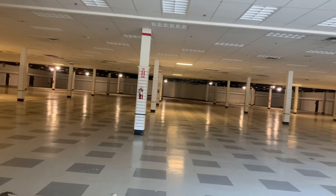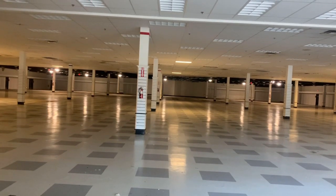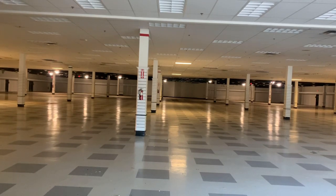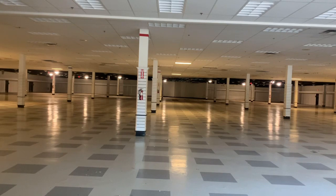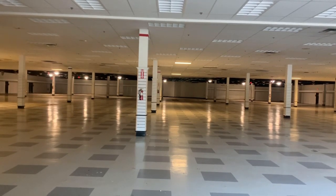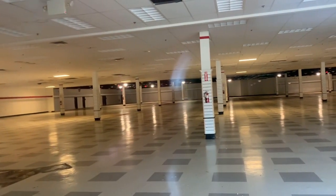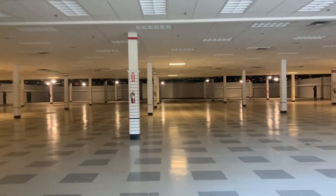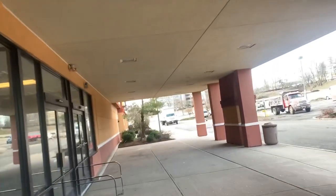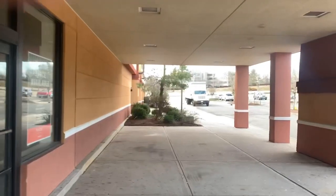I'm wondering why this one closed down, but it could have been because of unsanitary reasons, I don't know. Or maybe they made a new one over there by that new shopping plaza. But this is nice. I actually like this one. It'd be nice to go inside. We're gonna head to the back and see what this place was like.